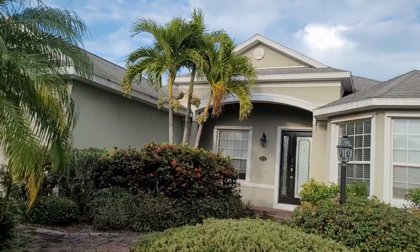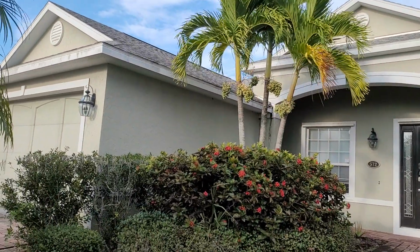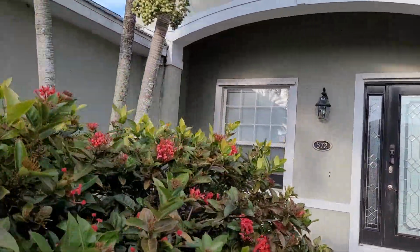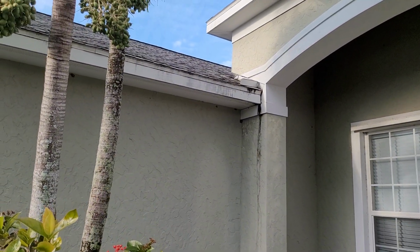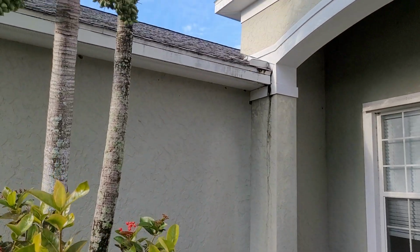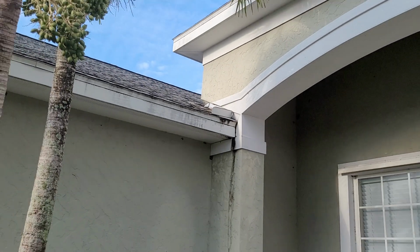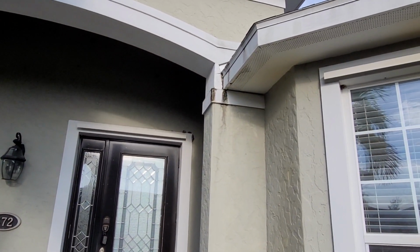Let's see if I can get back here without any critters jumping at me. Oh, my eyes are taking me right over here. It just needs a little bit of eaves trough type fixing there, I believe. Zoom in. This house is gorgeous over here too.